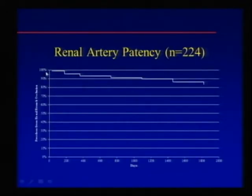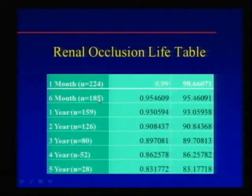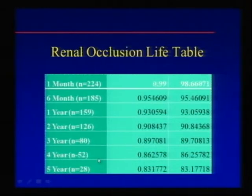If you look at this in a life table analysis, you can see that the impression that these are happening early and then not happening later is really false. It's just that if you look at the later groups, you can see that the at-risk population is diminishing.